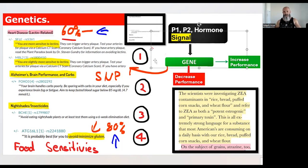So food sensitivities is pretty huge. Not everybody's sensitive to this, but it's really advantageous to know what you are sensitive to, because it can cause a lot of inflammation, oxidative stress and an increase in cortisol, which brings all the V8 hormones down and eventually drives those pathologies, including insulin resistance.